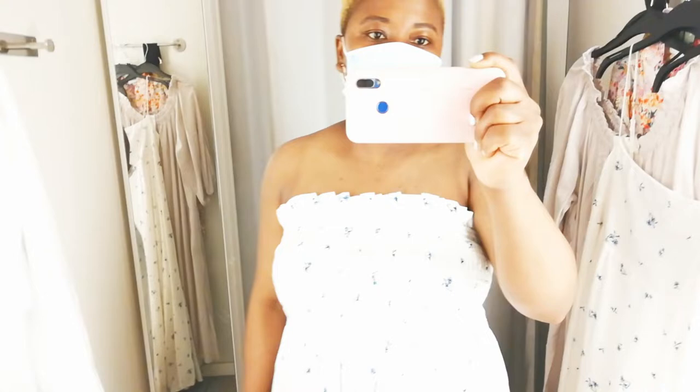It's very, very lightweight, but it's not see-through. So lovely piece to have for summer. Maybe if you have a summer vacation to go to, it's a lovely piece to take along, in my opinion. Gorgeous. So you can dress it up, dress it down.